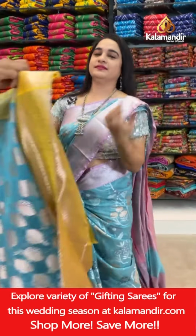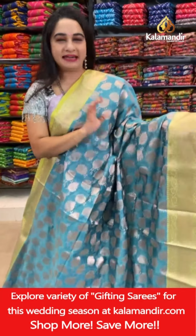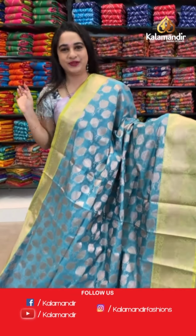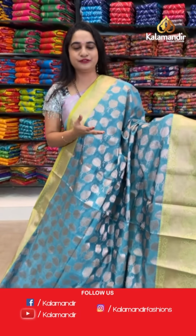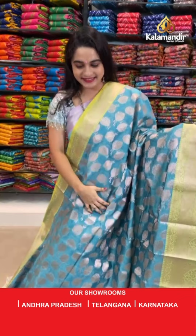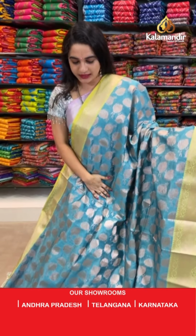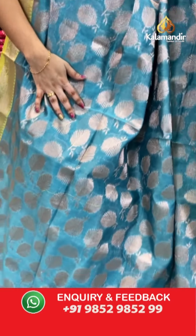Let us check one more beautiful saree. Wow, sky blue and parrot green color. Very, very classic and very, very pleasant combination this is. And this is one more pattern in the same collection, which is very beautiful. Chanderi fancy sarees with a flat 30% discount, right? And you can check all over bodies with floral leaf motifs in golden zari.